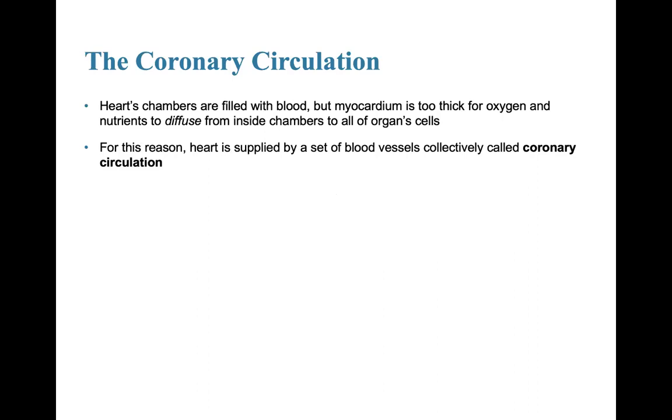Okay. The next topic we're going to talk about is referred to as coronary circulation. The heart chambers are filled with blood. However, the blood that's flowing through the heart chambers cannot be used for the heart itself, primarily due to the thickness of the myocardium.